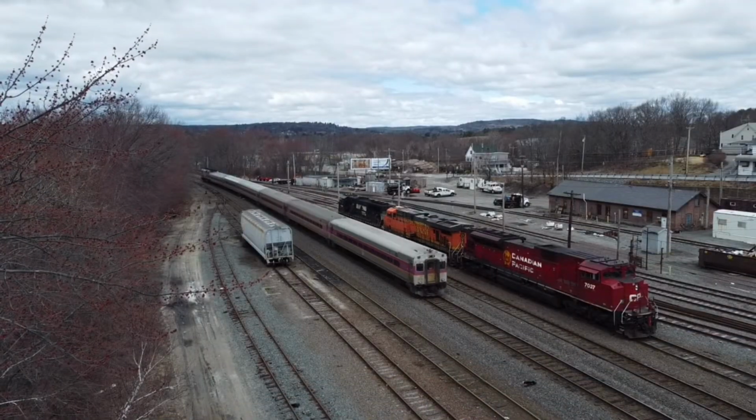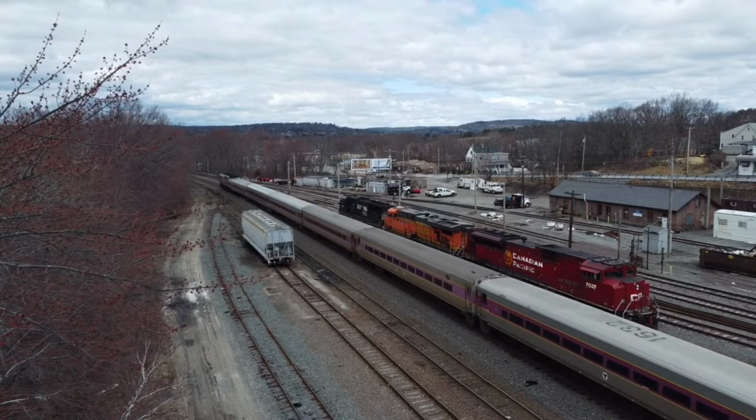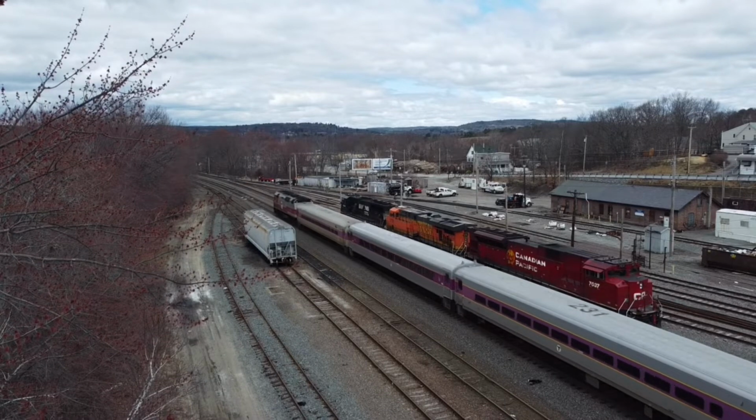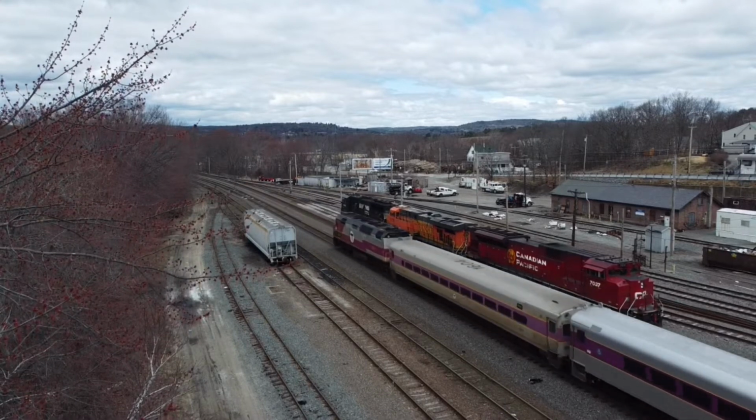Seen from a bird's eye view, CP, BNSF, and Norfolk Southern are waiting for the commuter rail to pass. They'll be waiting a little bit longer as there are no crews around. They're going to be running light all the way to Gardner and beyond.